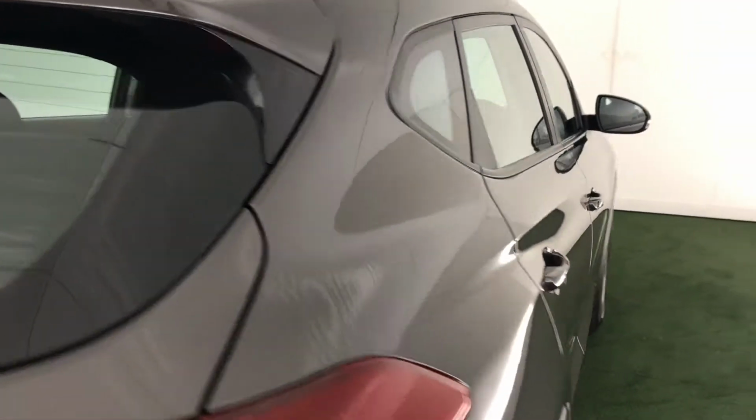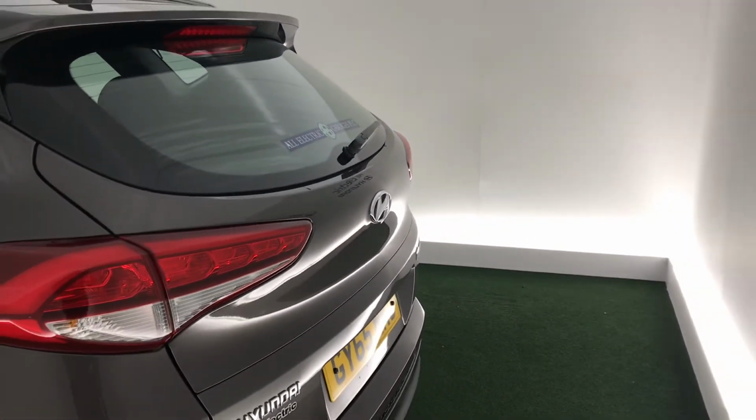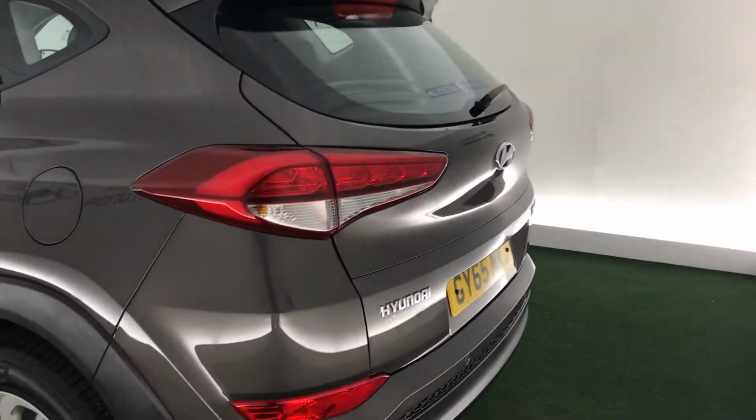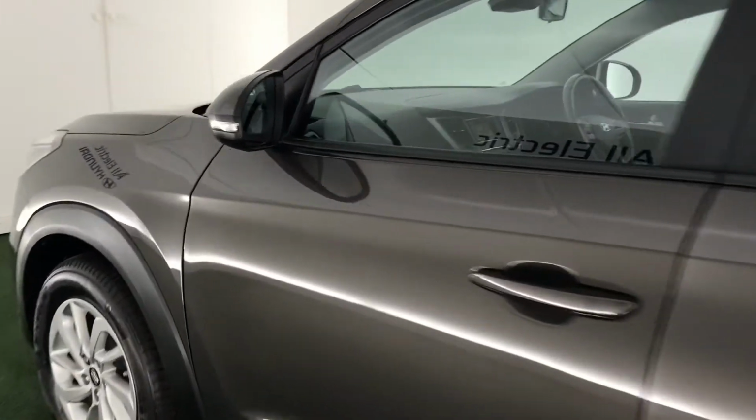So as you can see, this Tucson is in absolutely fantastic condition. It's absolutely immaculate, and has some fantastic features, such as LED daytime running lights.